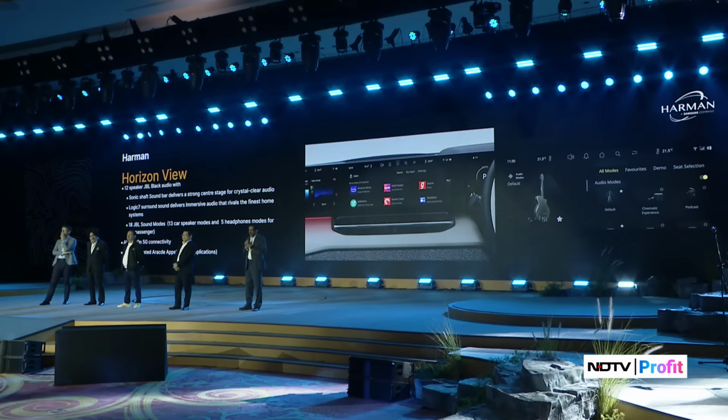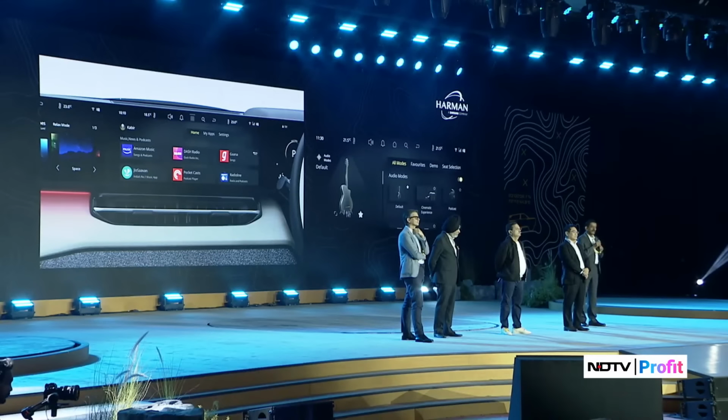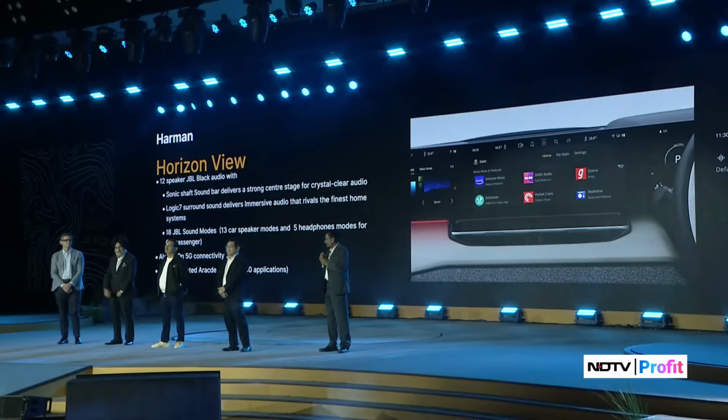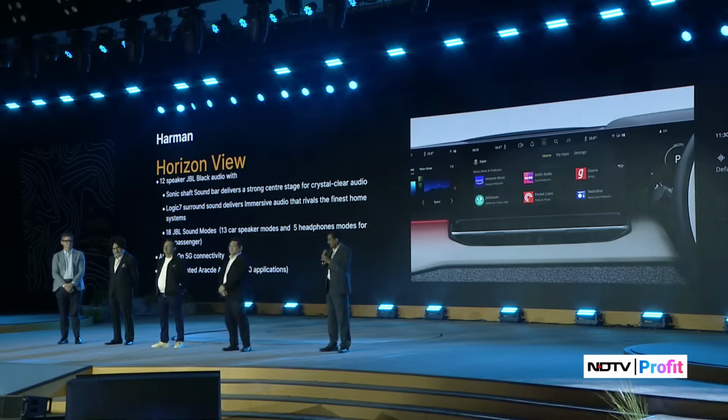We are proud to bring made in India 5G connectivity, and Sierra owners can enjoy high bandwidth features like emergency call and stolen vehicle tracking, support for HD streaming and video conferencing. Lastly, with Arcade App Store on both the center and passenger infotainment system, you can enjoy a wide range of applications. Ladies and gentlemen, together these technologies create a personalized space that is immersive, intelligent, and future ready. Thank you very much.